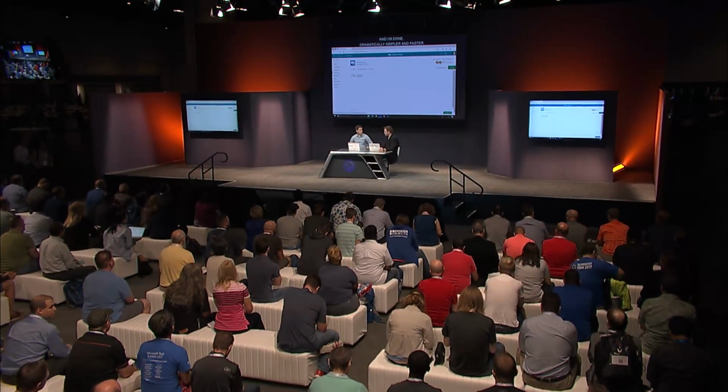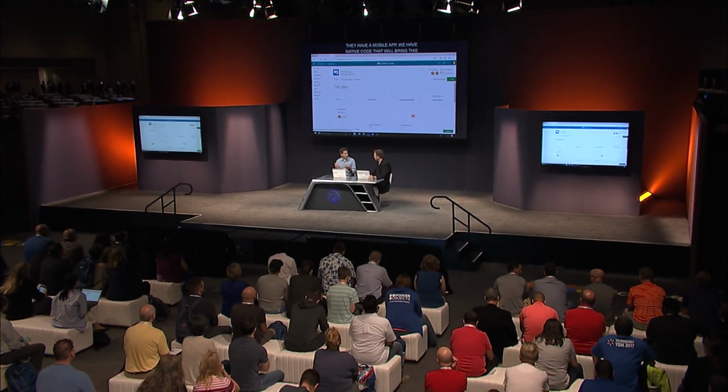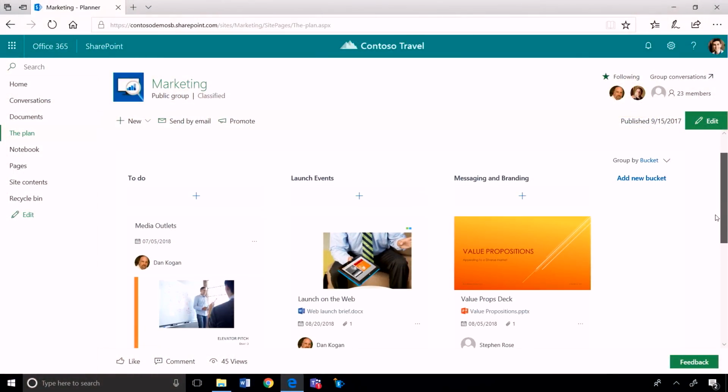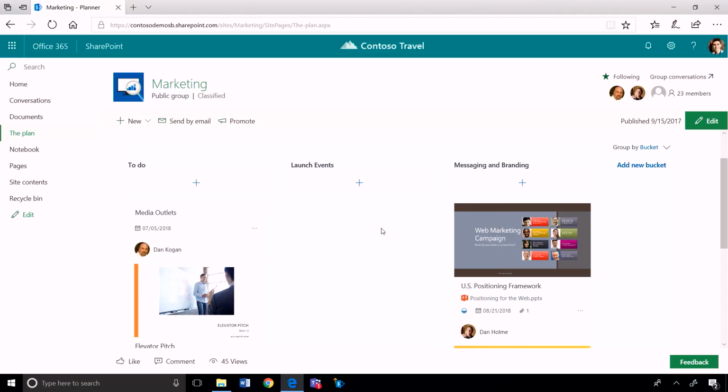Next thing we thought we'd show is sometimes you want these pages that lay out different parts. Sometimes you just want to bring the capabilities of Office 365 and have them feel like part of the SharePoint site. A great example of that is Planner. We love Planner for task management and so forth. Some people want a dedicated UI for it. Some people said, hey, I really don't want to have to think about that, and so we can put it in the page inside SharePoint, and you can see this Kanban view of to-do, launch events, messaging, and branding, where I can sort and organize things and move them around and so forth.